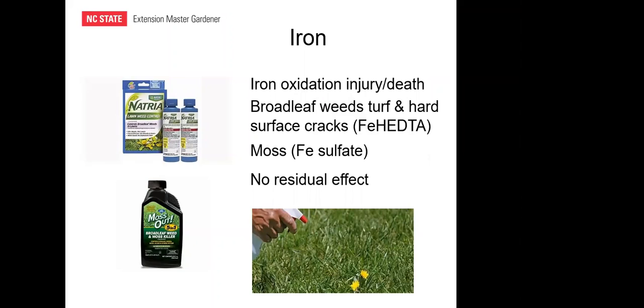There's also an iron sulfate product that's made for control of moss. And again, these have no residual effect, but are just absorbed directly into the plant and cause immediate injury.